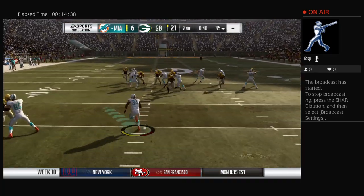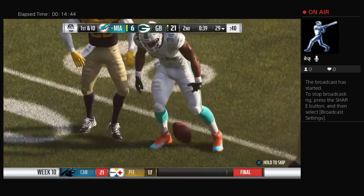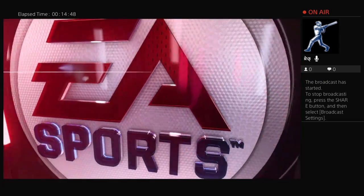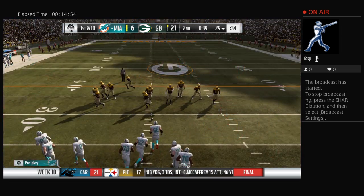That's fielded in the end zone. And a good return as he'll be stopped just shy of the 30-yard line. We get a look at the Packers defense as they work their way in. So now here come the Dolphins.